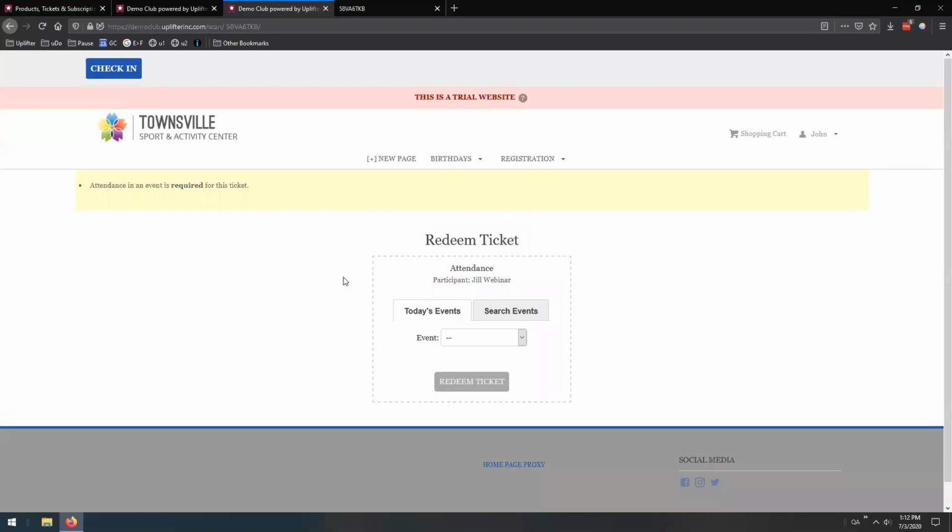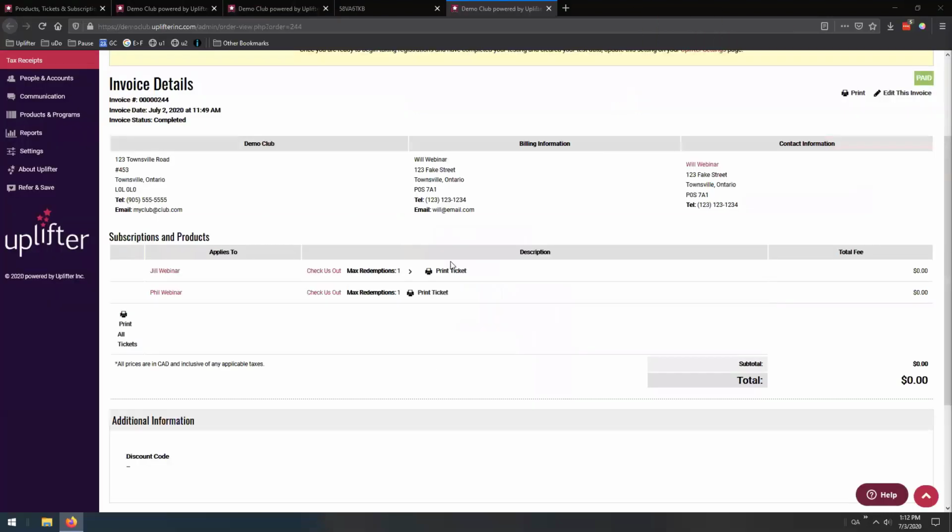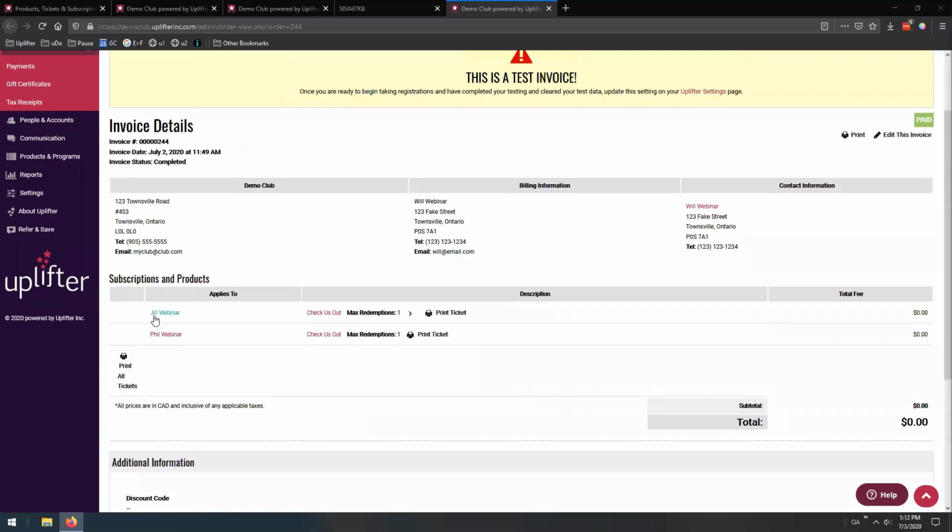And so now it's letting us know that attendance is required for this event. Now, this is because I've actually scanned the check us out option. So I'll bring the invoice over here. So we have Jill Webinar. She purchased one of the check us out options, and this check us out option had the attendance option set to required.